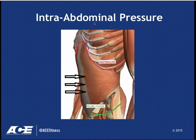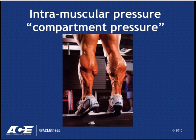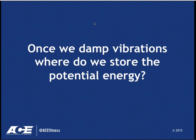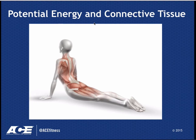Now, let me ask you: when you're doing an abdominal brace or an abdominal engagement to increase your intra-abdominal pressure, what type of muscle contraction are you doing? Hopefully you say isometric. Think of that the exact same way as this. The loading response is isometrics. That's how your body loads. That's how your body creates stiffness. Stiffness damps vibrations. So once we damp those vibrations, where are we going to store that potential energy, that elastic energy that I mentioned?